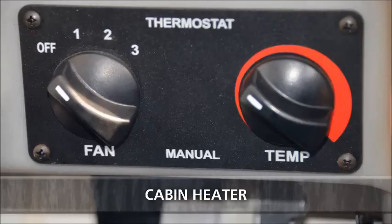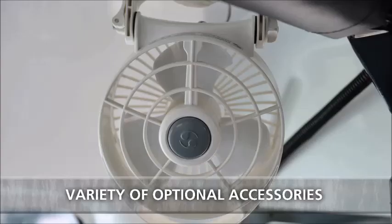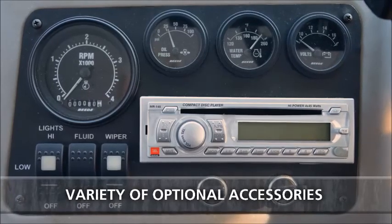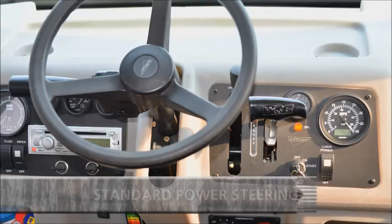Inside, there's a cabin heater. You can get an optional propane furnace or S-Bar gas-fired heating system for extreme conditions. There are many options available, so you can customize the Grizz to suit your needs or work application.